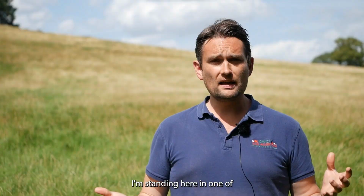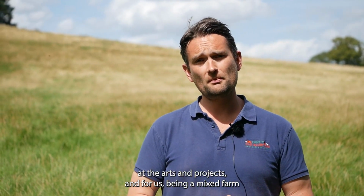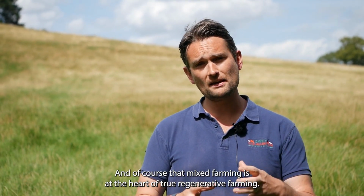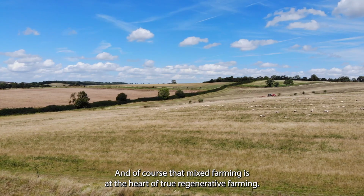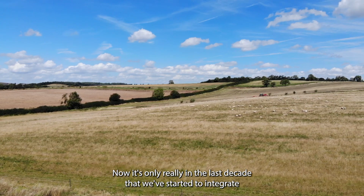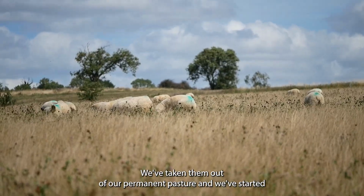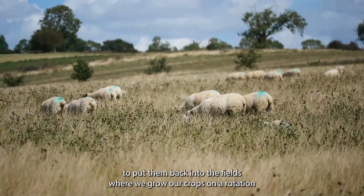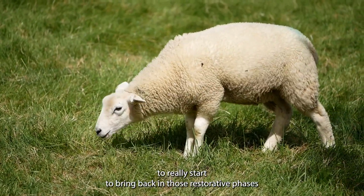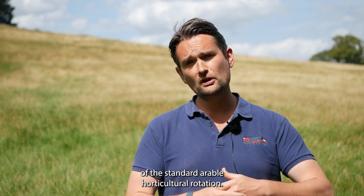So I'm standing here in one of our fields of permanent pasture at the Allerton Project, and for us, being a mixed farm is a really important part of our sustainability as a farm business. And of course, that mixed farming is at the heart of true regenerative farming. Now, it's only really in the last decade that we've started to integrate more heavily our livestock into our arable rotation. We've taken them out of our permanent pasture and we've started to put them back into the fields where we grow our crops on a rotation, to really start to bring back in those restorative phases alongside the more exploitative phases of the standard arable horticultural rotation.